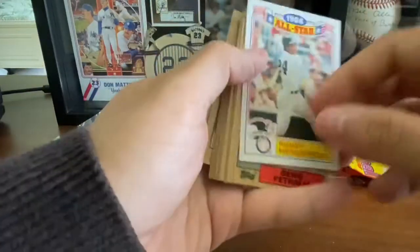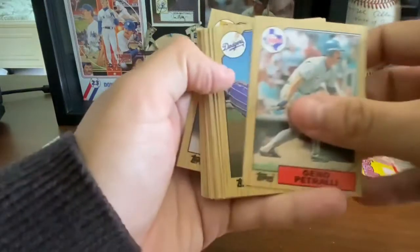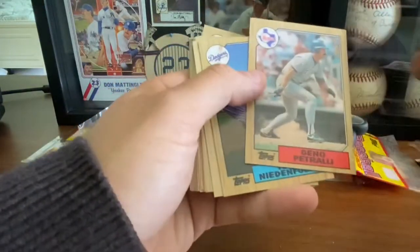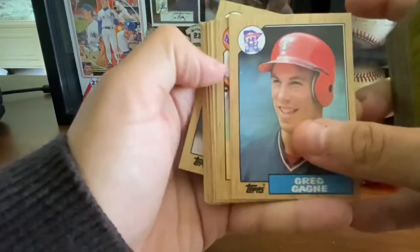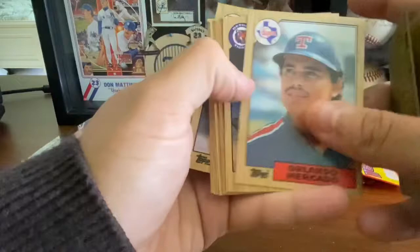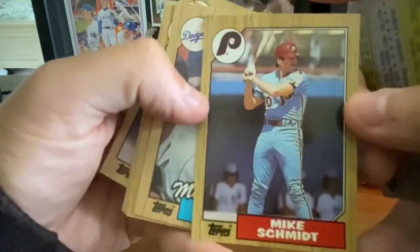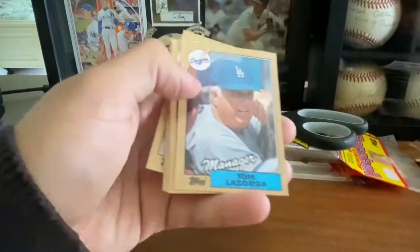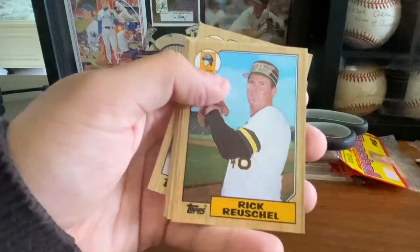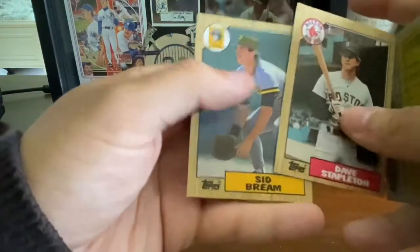So it does show you what number it is in the group of 22. Basically a precursor to an insert, I suppose. Although they're one per pack, so there's hundreds of thousands of those cards floating around. None of these are worth a whole lot, except for maybe the McGwire or the Bonds. But there's another Schmidt, another Lasorda. And I believe we found those back-to-back in that order last time. So this is just how the collation on these is going.